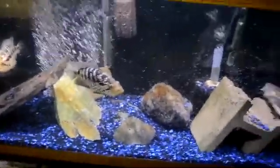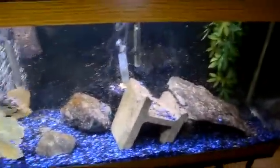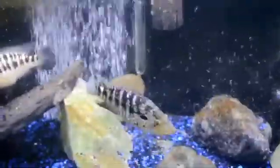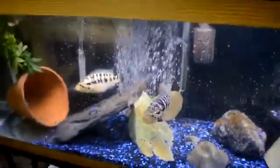We're going to go ahead and move on. These are tons of jag fry. I got to be about 1,500 in this tank. So lots of fry. All my other fish are going to be happy to be fed live food. We'll go ahead and move on over to Prime.